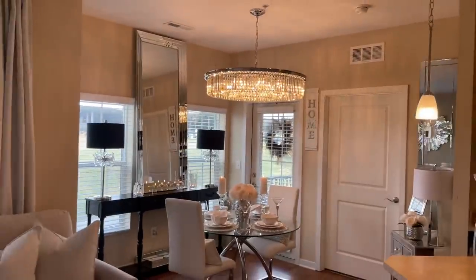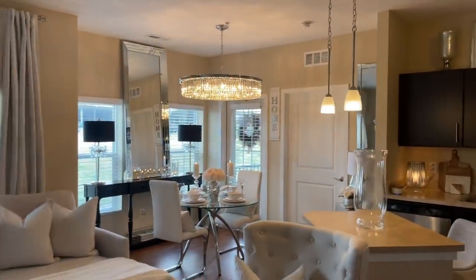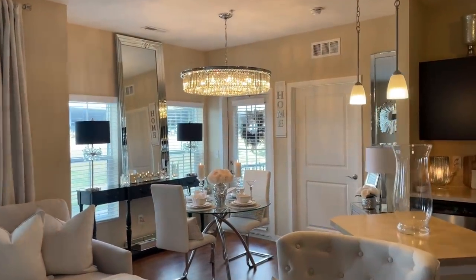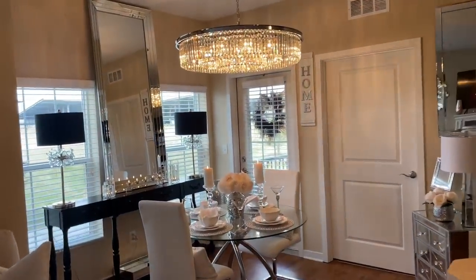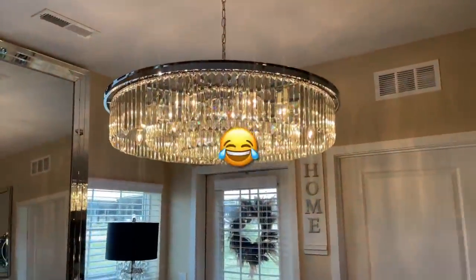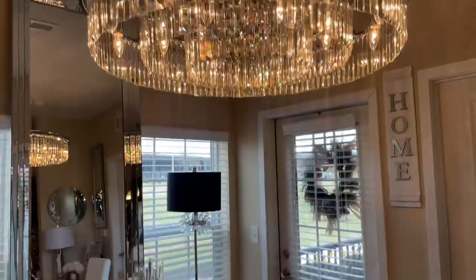It's huge. This apartment was missing something, you know, and it was definitely the lighting. I absolutely love this, you guys. It's prettier in person. This video isn't doing it any justice. It's just like when you walk through here, it's like, bam. So there's that.